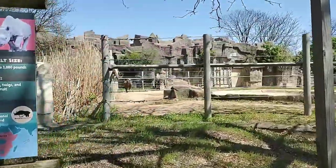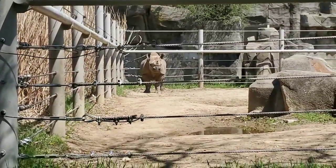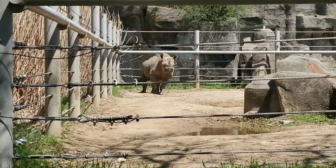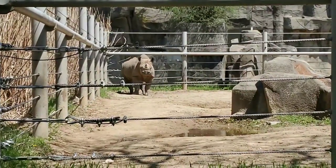There he is. That's what she was doing. Hi, Nikki Lee. There's our big boy. Nikki Lee is 30 years old, so he's been with us a really long time. I used to work with Nikki Lee a few years back, over 20 years ago. He was one of the first rhinos that I ever worked with, and he's just a fantastic animal.